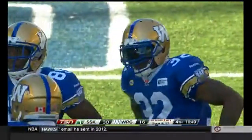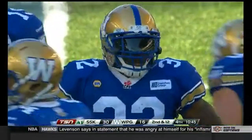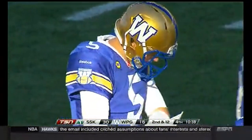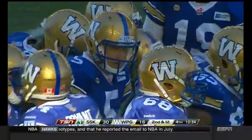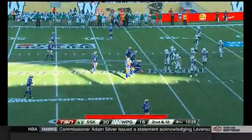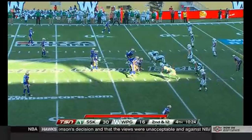Grigsby in and out of this game as he's been hobbled for the last week or so. So 2nd and 12. The guy we haven't heard from much is Aaron Kelly. He had a good start to the season, been very quiet. He's got 3 catches, but quiet 3. And 2 of them on the opening series.